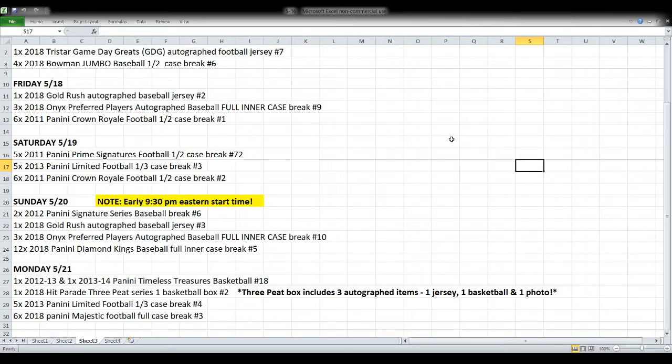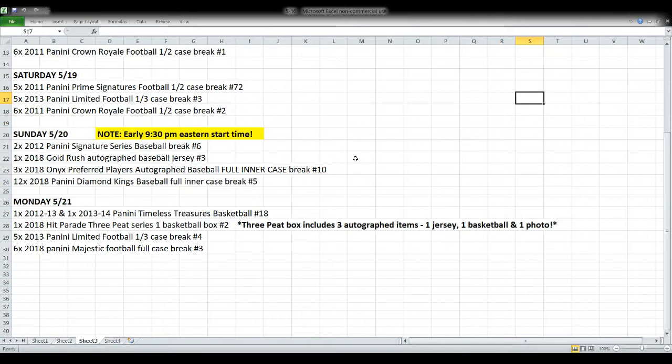Friday night, we've got another baseball jersey, another case of the autographed baseballs, and then we're going to open some 2011 Crown Royal football. On Saturday, some 2011 Prime Signatures, some more 2013 Limited football, and some more 2011 Crown Royal. So we're working through a few flashbacks here over the next few days. On Sunday, note we are going to start at 9:30 instead of our normal 10 o'clock start time. And we've got some 2012 Signature Series baseball there, some more autographed jerseys, more autographed baseballs, and another full case of Diamond Kings baseball. So that's a full 12-box inner case, and we'll break that on Sunday night.